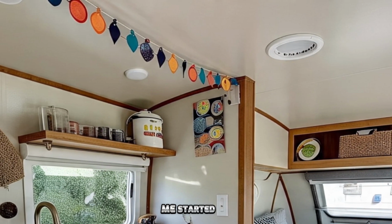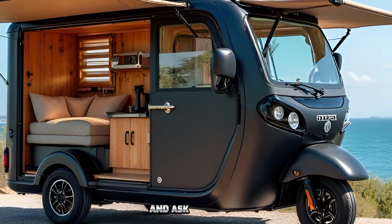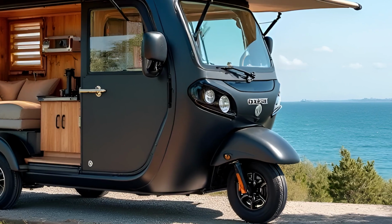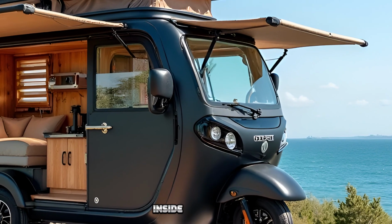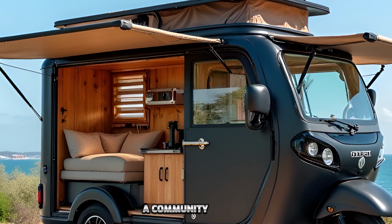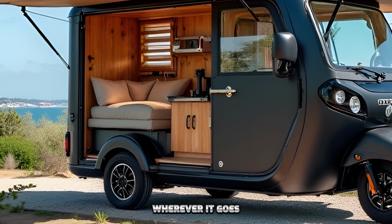And don't even get me started on the attention you'll get. Wherever you go, people will stop and ask questions. What is that? Did you build it yourself? Can I see inside? It becomes more than a vehicle, it becomes a story starter, a community magnet, a conversation piece that brings smiles and inspiration wherever it goes.